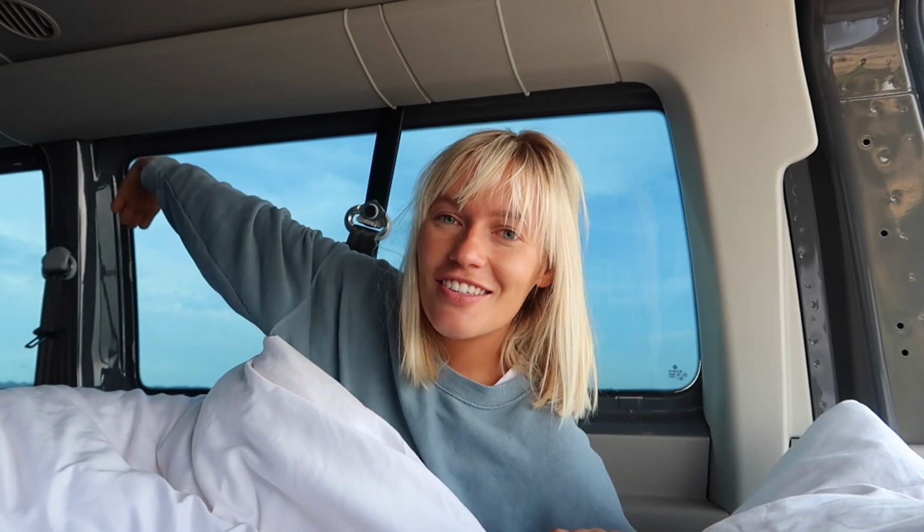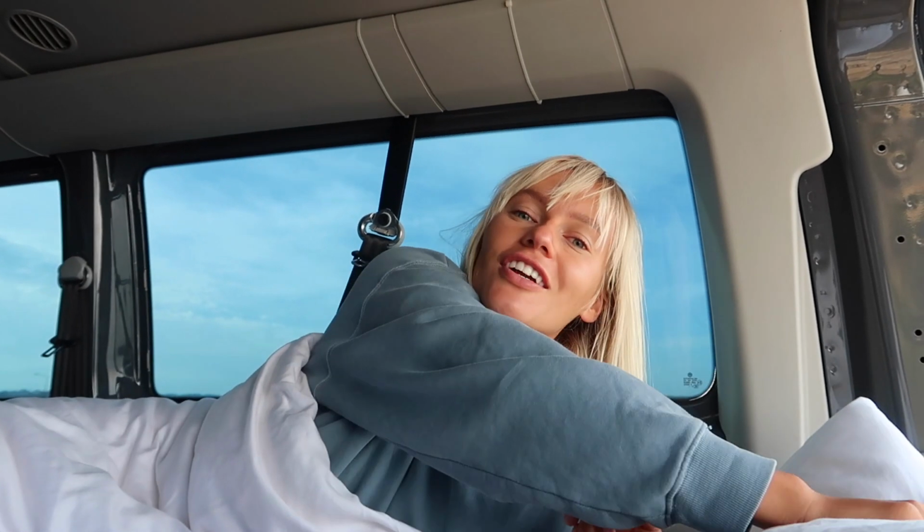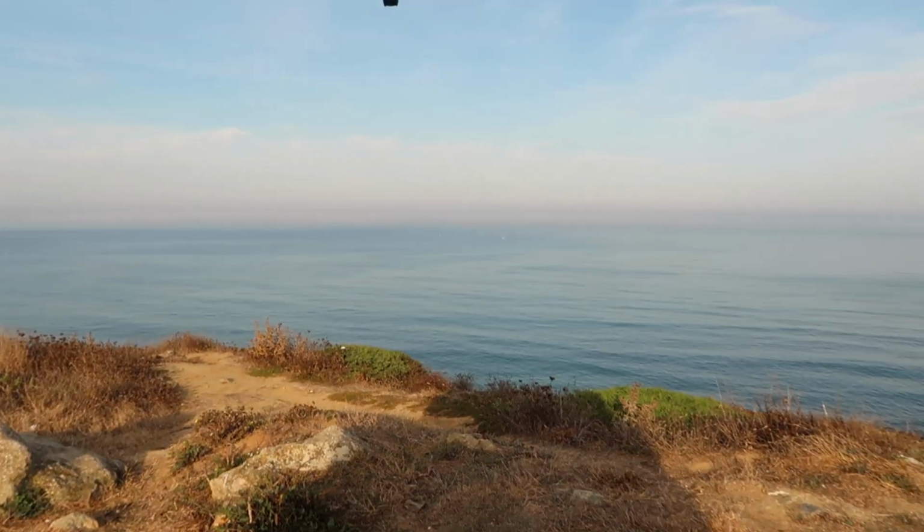Good morning. It is our last night in the van, and we slept at a beautiful spot. I love sleeping at spots where you have a nice view. Have a look, guys. It's so pretty. We're right by the ocean.